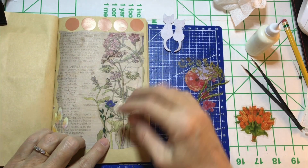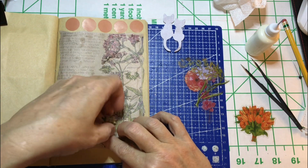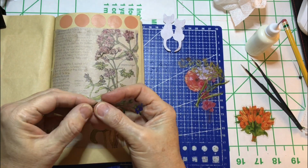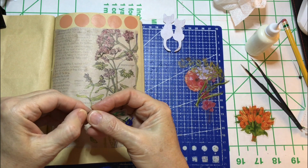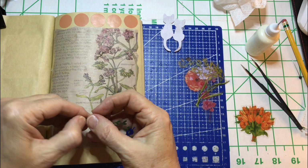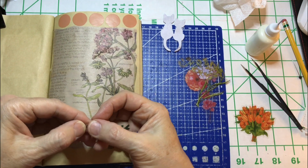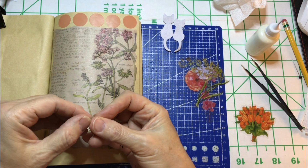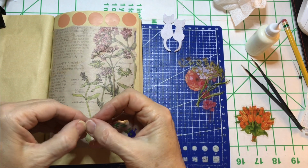Let's see, I'm gonna put some color. You should see the cats in the other room. I guess the carpet's still a little wet. I got the fan going to dry it.